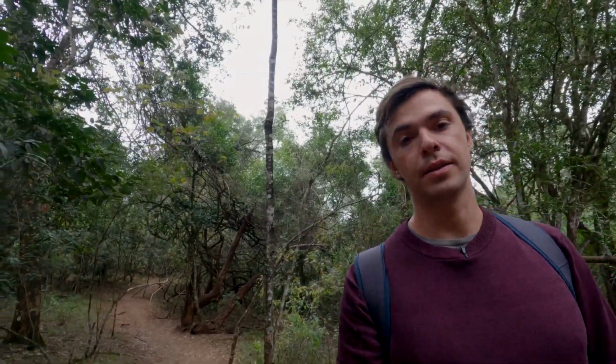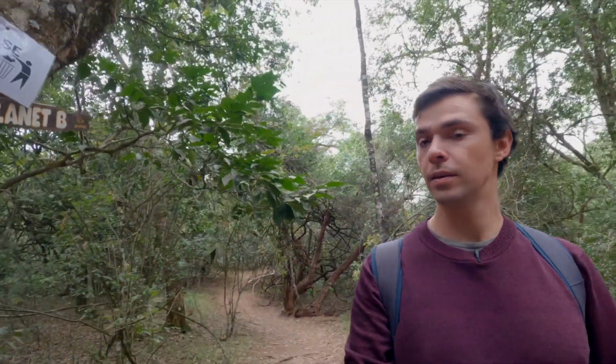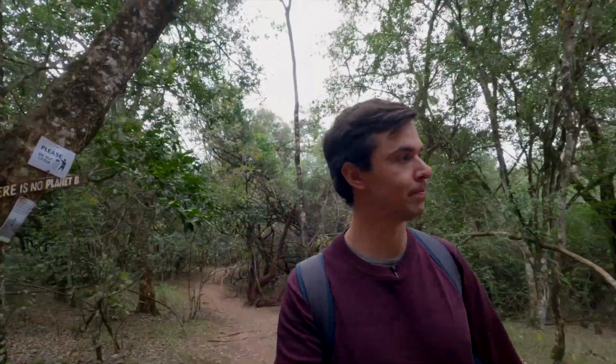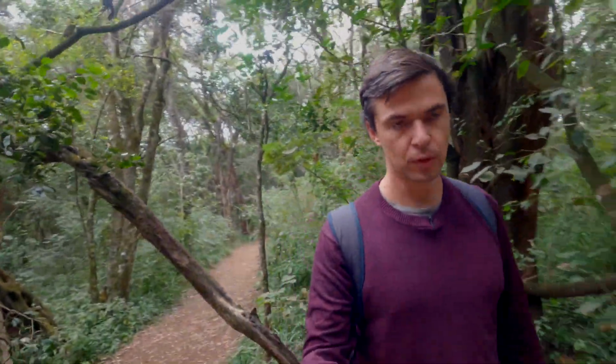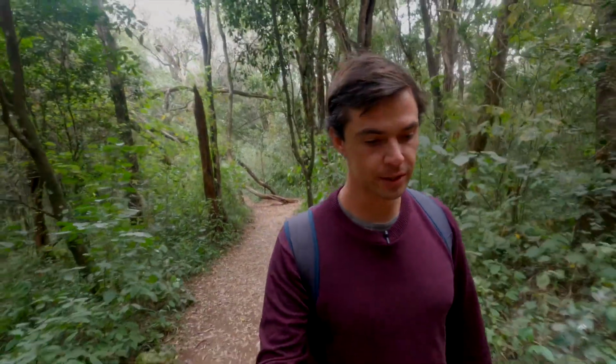Just a reminder that there's no planet B. But at least we're on planet A. So we're almost reaching the end of this trail. It's been a beautiful walk in the Oloolua Forest. Oloolua Forest, I think. Probably still pronouncing it wrong. It's just been amazing. It's nice and cool under these trees.